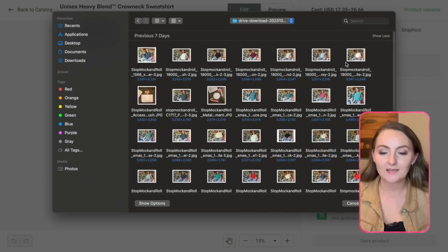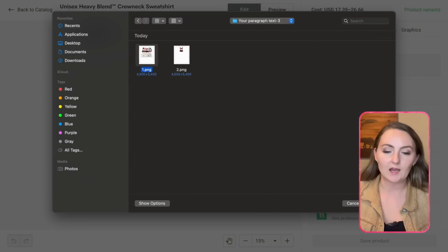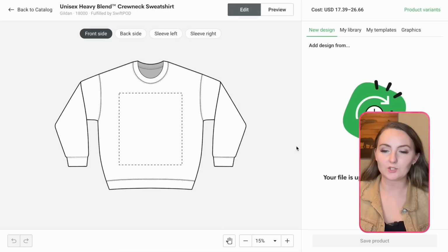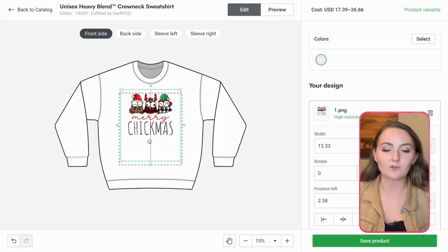So you'll click My Device and find the download that you just made, add the one to the front, and I'll show you how to actually place this on the product. So for a design like this, since it's a little bit taller, I like to put it all the way to the top.